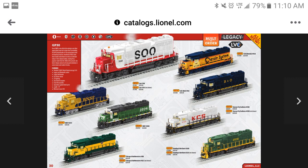You've got Chicago and Northwestern, two CSX variants, both of them patch jobs, a chassis system and a Baltimore and Ohio. You've got two white Kansas City Southern ones, and then two Reading and Northern ones. So, really good choices here. Lots of flavors of GP30s. Personally, I wish they would redo the high hood GP30s because I missed out on that run. I would really like to get the 2594 in my collection eventually, the Southern Railway one. But all in due time.